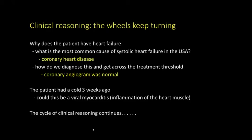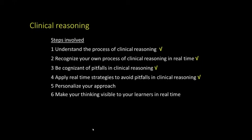So the thing is, the cycle of reasoning never stops. It continues again and again and again, okay? We've talked about the process. We've talked about recognizing your own process, pitfalls, real-time strategies. And I'm just going to leave you with an example of what I mean by personalize your approach.